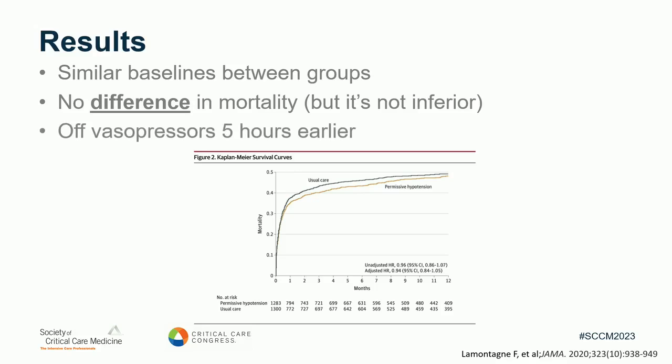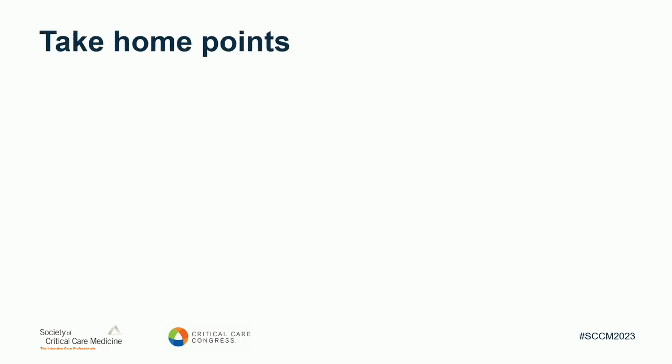And on top of that, in the patients who were randomized to that arm, we saw that vasopressors were taken off 5 hours earlier, again, with no untoward consequences. Even though we don't see a mortality benefit, perhaps that might have some impact on ICU workflow.